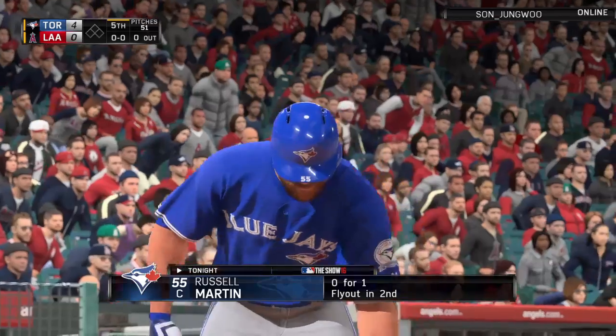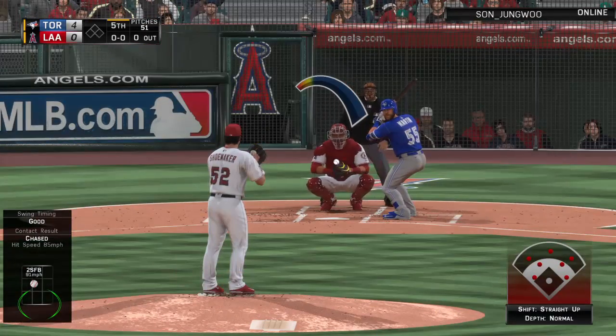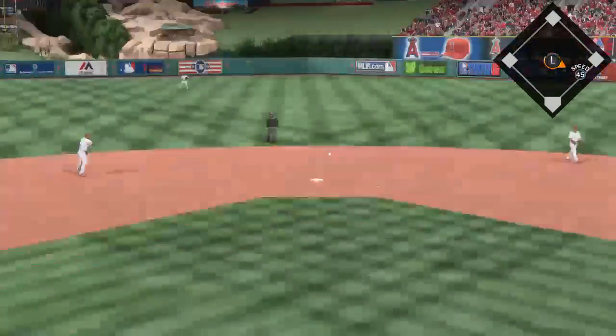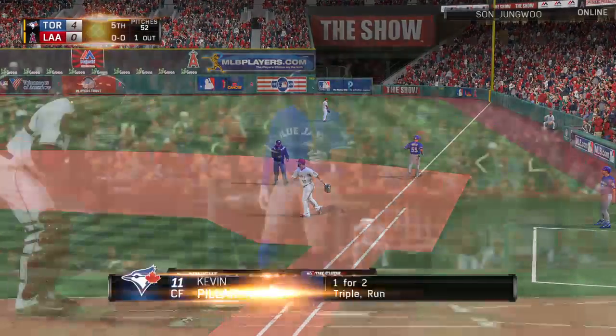Russell Martin heads for the box to start off the 5th in this one. The catcher, number 50. He's ready. Here's the first offering. Martin. Swinging a hard liner to short. And the 5th inning will start with a ground out, 1 away.